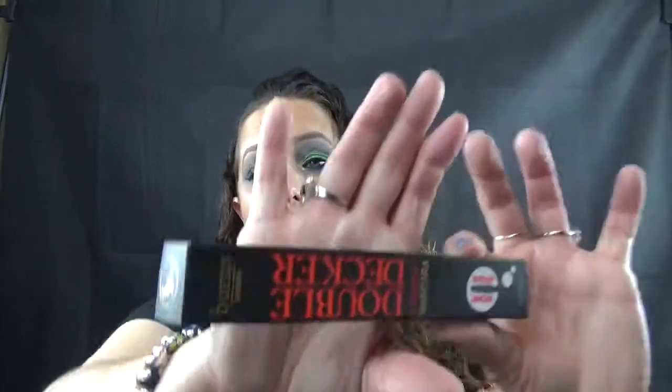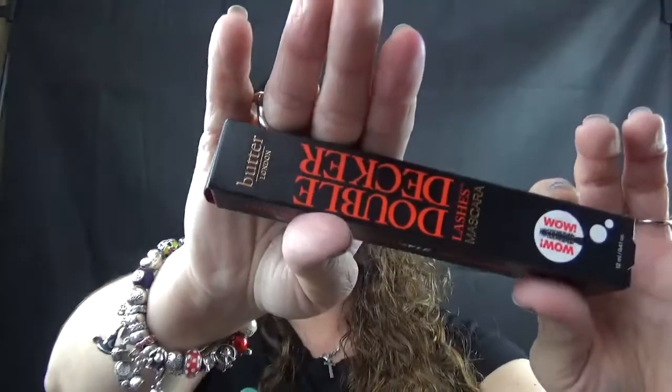Okay, so we have the Butter London Double Decker Lashes Mascara. Okay, I have seen this, you guys. I am not gonna lie, I'm not a big Butter London fan. I think the only thing I like from them is their round gel eyeshadow pots, which I have quite a few of. Excuse me, I'm sorry. My stomach is a wreck.